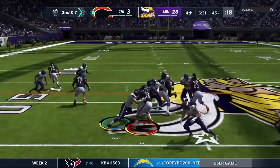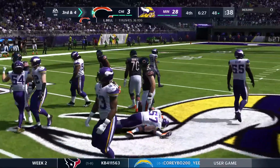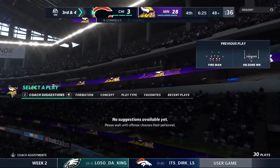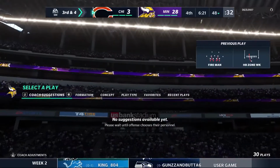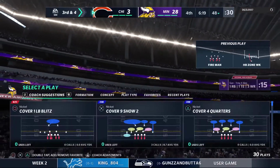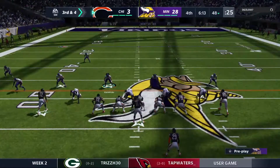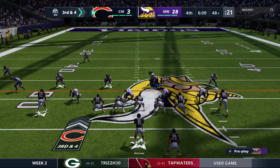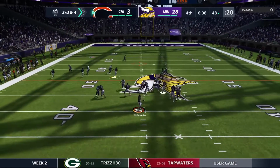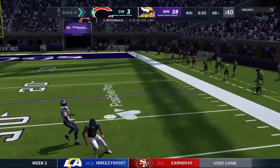On 2nd down, it's Bell. Pushing forward for 3 up to the 48. Le'Veon Bell, the ball carrier. Ryan Connolly on the tackle. A 3-yard pickup. And it's 3rd down. The Bears on 3rd down. A pretty woeful 0 for 5 thus far. This is 3rd and 4. From the gun, McDonald. And that is incomplete.